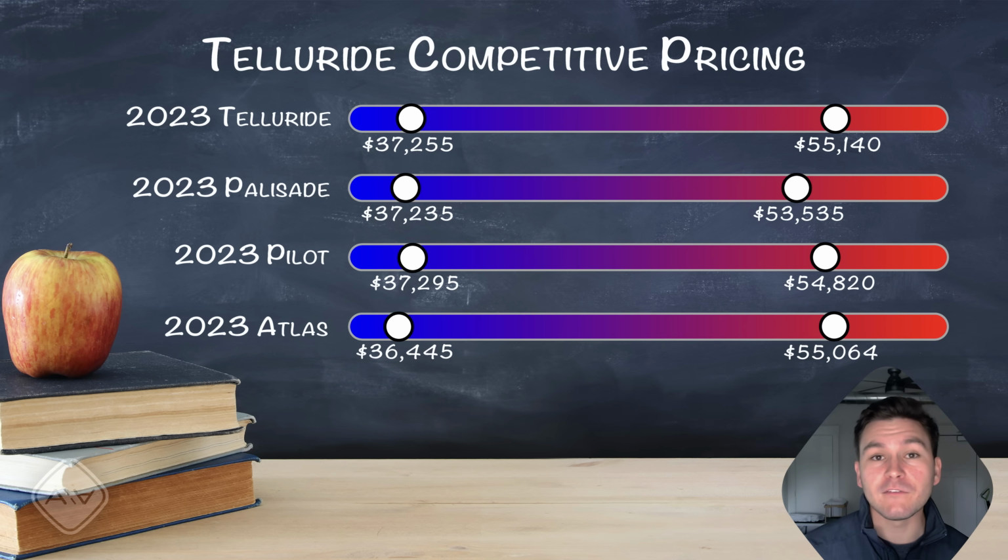Now, when it comes to Kia versus Hyundai, the Hyundai starts at about $20 less, but caps off at about $2,000 less than the Telluride, which is a little bit interesting because the Palisade gives you some features that you can't get on the Telluride, like those third row heated seats and power folding third row seats.